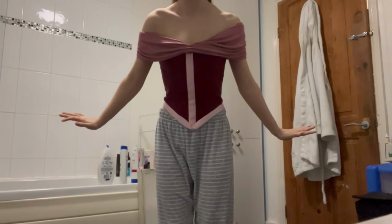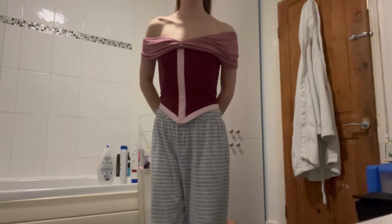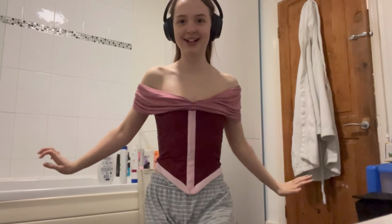I am so pleased with how this looks. It's actually quite simple, but to be honest, I think it looks really effective almost because of that. I love it. Also, I'm really pleased with the fit, and it is actually very comfy to wear, so I approve. I think Belle would approve too.